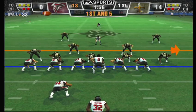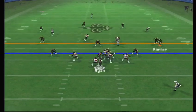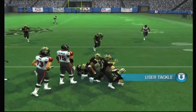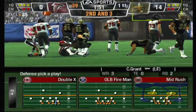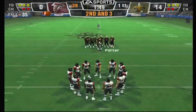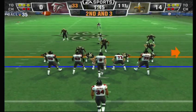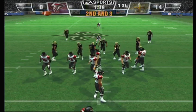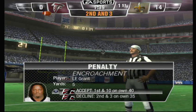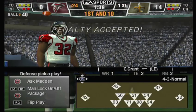The Saints line up in a 4-3. Drops back on first down. Gain of 2. Makes the catch. Gain of 2 on the play. Second and 3. Ball on the 35-yard line. They line up in an I. Encroachment, number 94. First down. And the defense gives up some free yards to the offense.